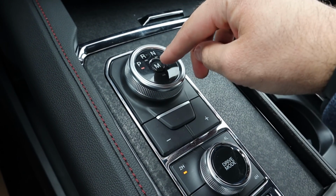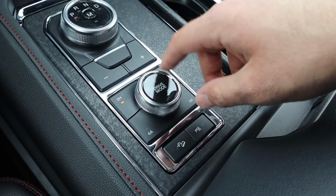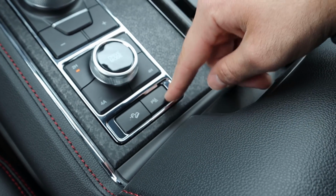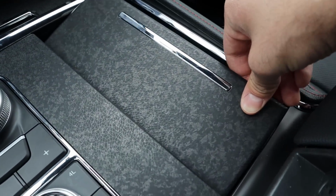Shifter for that 10-speed automatic. It does have a manual shift mode, and you can see the plus and minus for that. Drive mode select, and then notice with the drive line we have 2-wheel high, 4-wheel auto, 4-wheel high is next to that, and then 4-wheel low. Hill descent control, parking sensors, and again, look how cool that looks from a texture perspective.